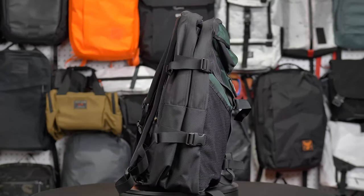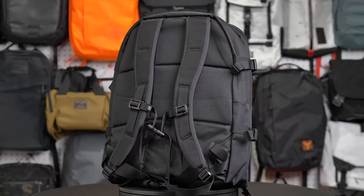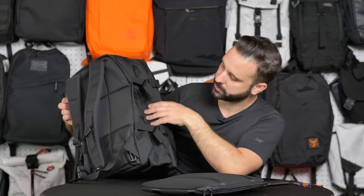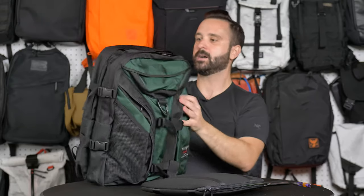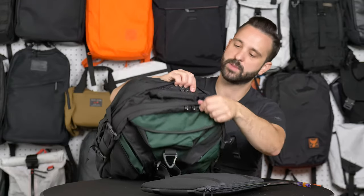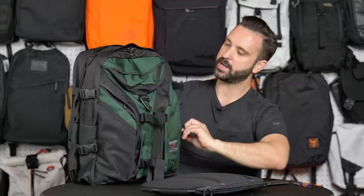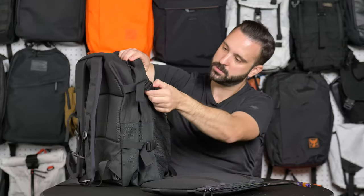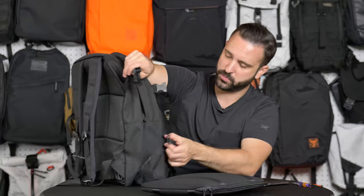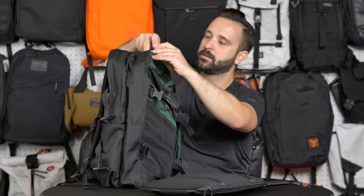So let's talk about laptop carry. There's no external accessible laptop sleeve. You don't see anything on the back here, and again, nothing on the top, except these two main compartments. Yes, there's two main compartments. So we've got double compression straps, which is not super common for Tom Bihn, but it keeps your gear secure.